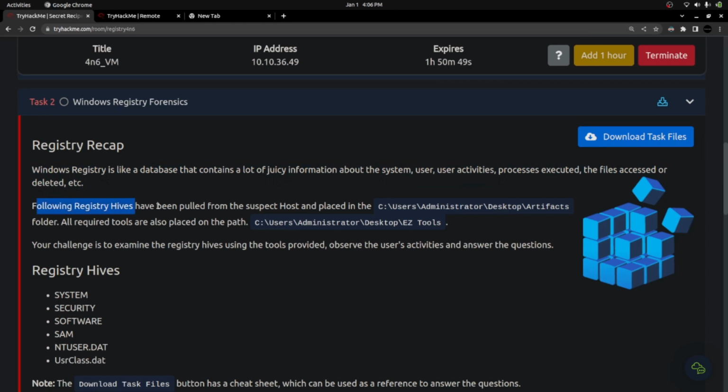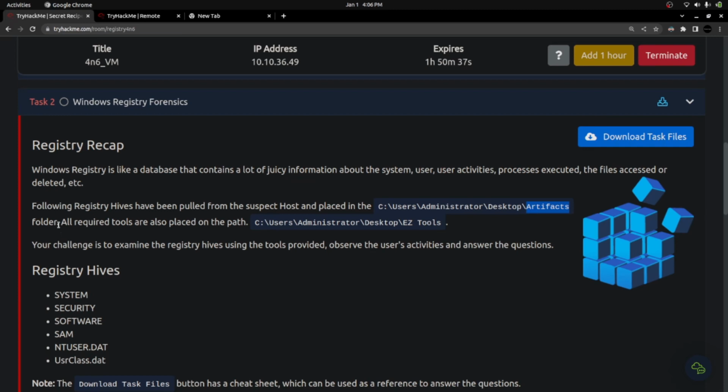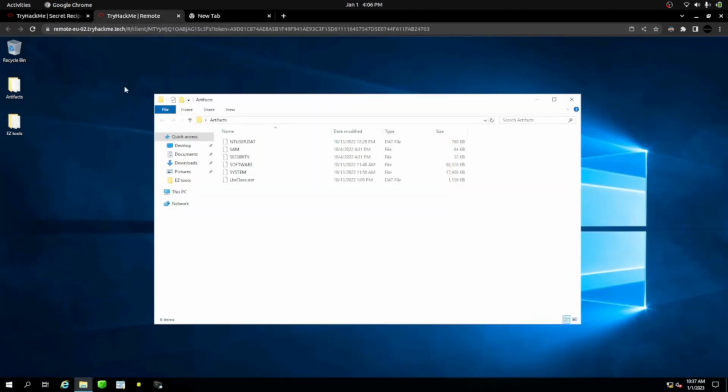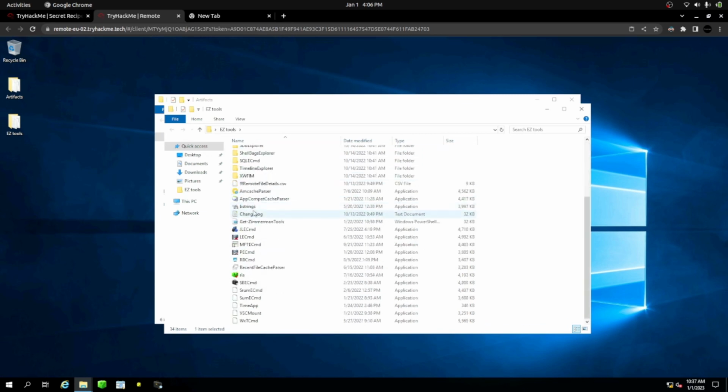Following this, the registry hives have been pulled from the suspect host and placed in the artifacts folder. We have already seen that there are 6 registry hive files, and all the required tools are placed in a different path, in the folder called easy tools. So here is the folder easy tools, and we can see a lot of tools.